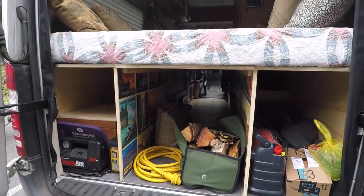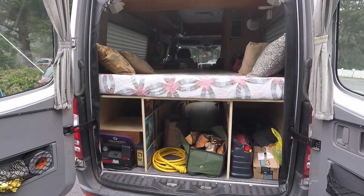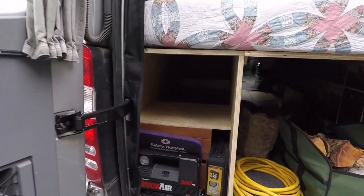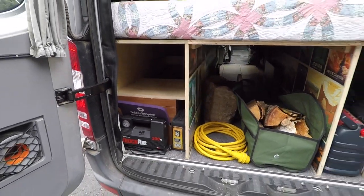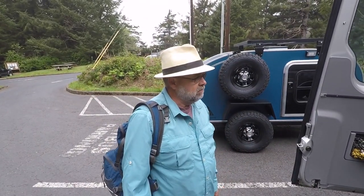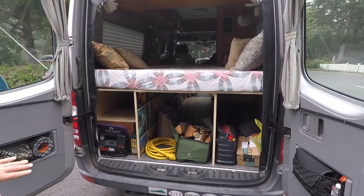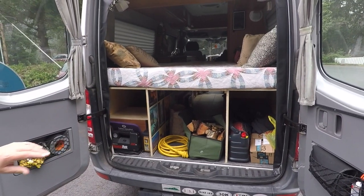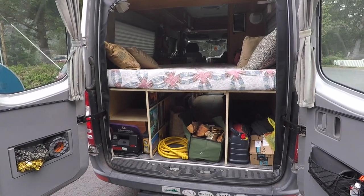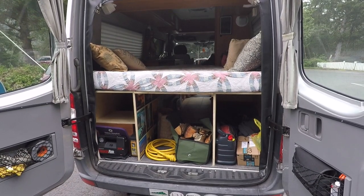What I saw from a lot of other Sprinter builds is when they did their own raised bed, you could get a lot more stuff in there. Since we don't have a problem with a permanent bed, it's just the two of us, with the two swivel seats up front when we're parked, it actually is more of a help than a hindrance. We can have two folding bikes, an inflatable two-person kayak, an inflatable paddle board, and all of our other camping gear, chairs and everything, even a big screened-in gazebo.